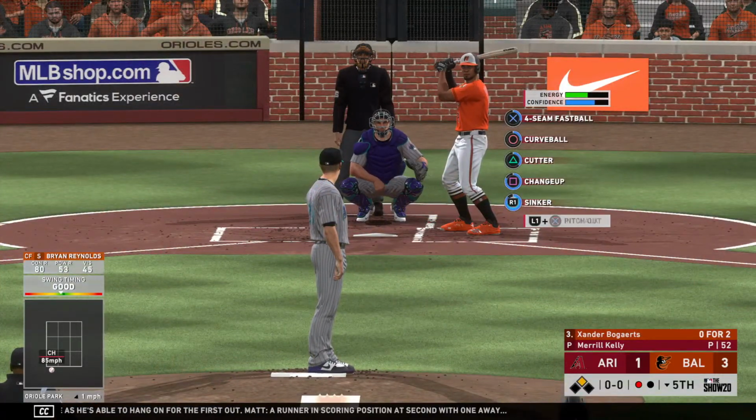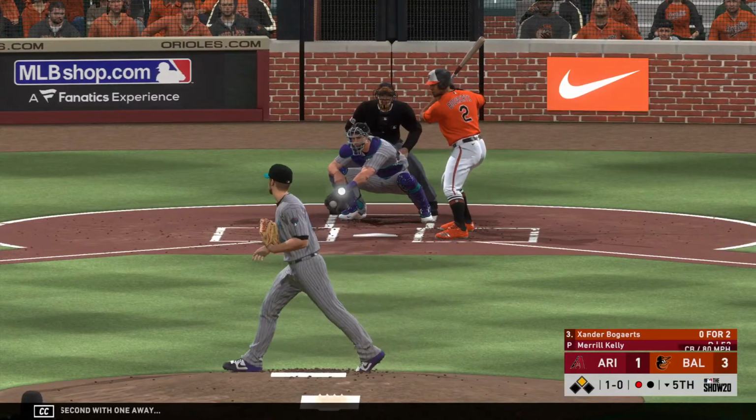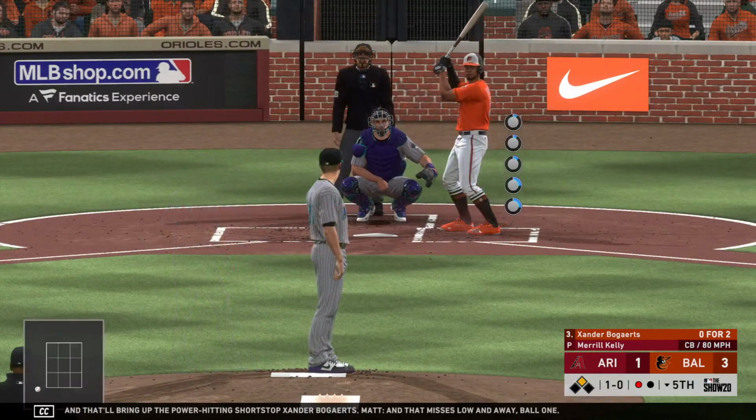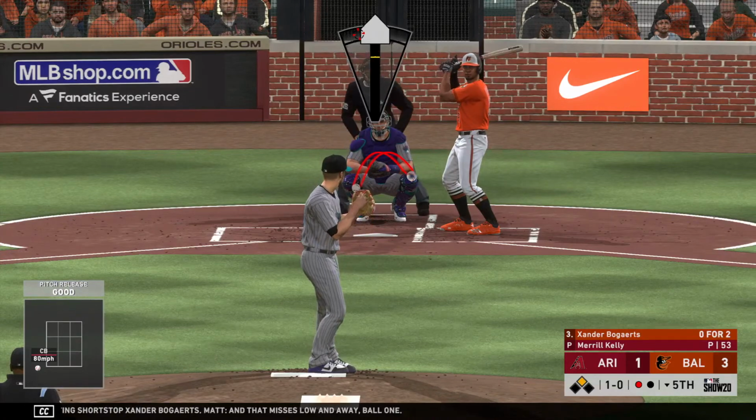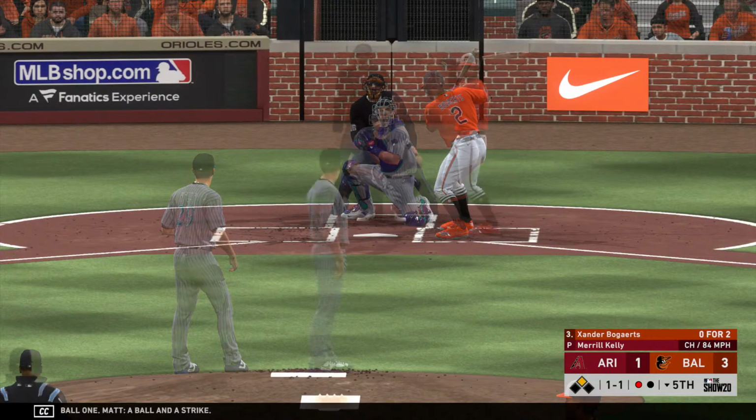Number 2. Runner in scoring position at second with 1 away. And that'll bring up the power hitting shortstop Xander Bogaerts. And that misses low and away. Ball 1. A ball and a strike. Down 1-1.